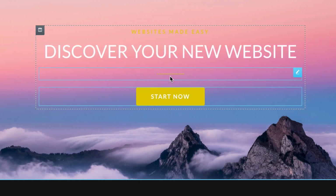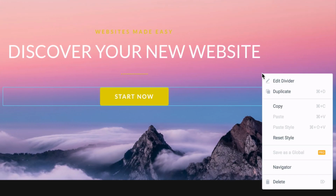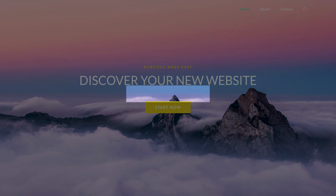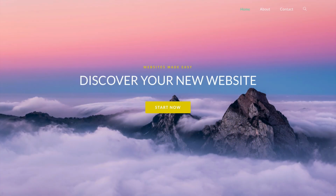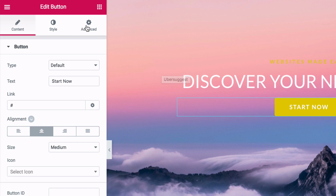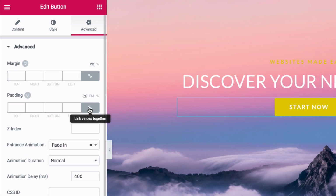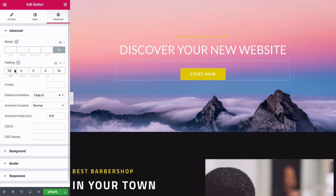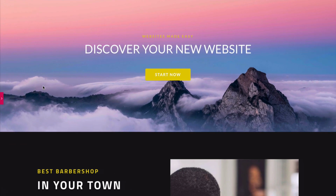And just above the button, you've got this line. And this looks okay, but I'm going to remove it for this video. On the finished website, you've got this space here. And I think this looks better. So in Advanced, go to Padding, uncheck this, and then you want to increase the top padding until you've got the space that you want. Just like that. There we go.